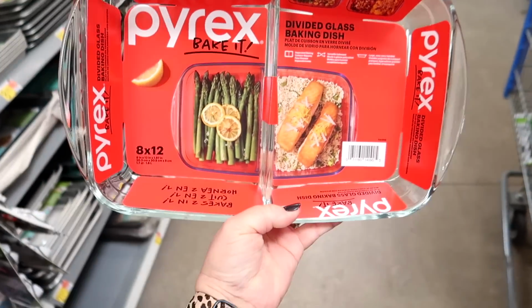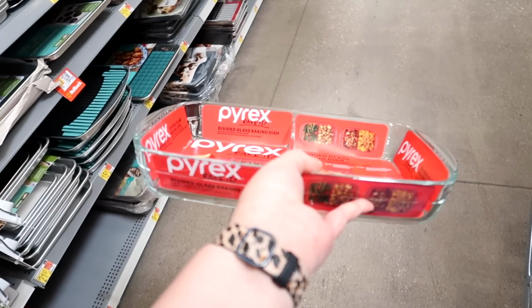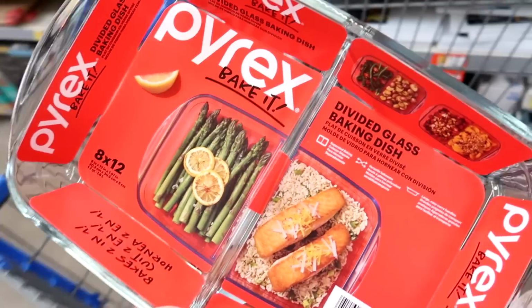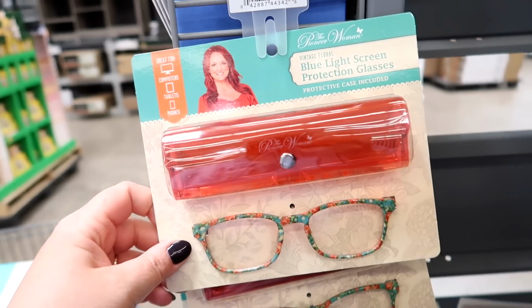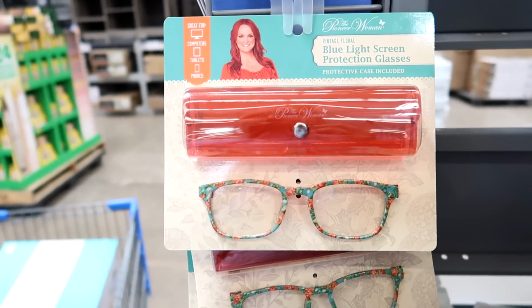Oh my God, I can't believe this is here. I have been looking for one of these for so long, and I didn't even think they made them anymore. It's a divided glass baking dish. This is going in my cart. This book is so good. If you've never read it, Verity by Colleen Hoover. I couldn't put it down. I read it in like a weekend. Also, Pioneer Woman has blue light blocking glasses. This has gone too far. You've gone too far, P-dubs.